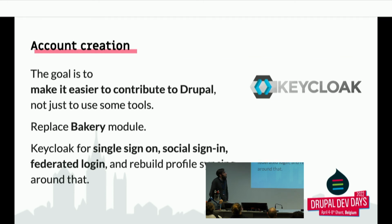So account creation, this is the big part that's not GitLab. We want it to be easier for people to get into the Drupal community, get an account, and be familiar with the tools. And there's some perception that patches are hard. Git's also hard, but you're more familiar with dealing with rebases and everything nowadays than re-rolling patches, at least people outside the Drupal community.